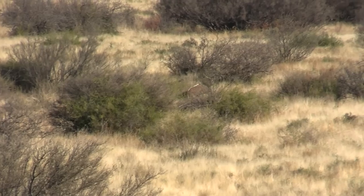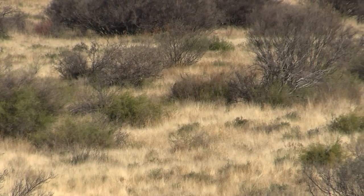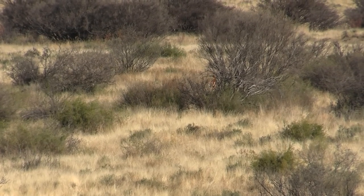It's day seven. We still have a nyala bull that we're looking for. We spotted some nyala going into the thickets this morning, and we're gonna try and push them out and see if we can get a shot on it.